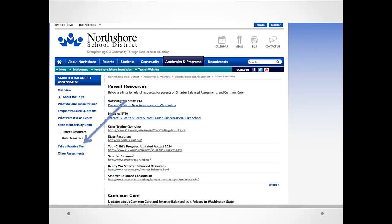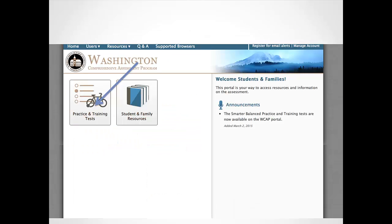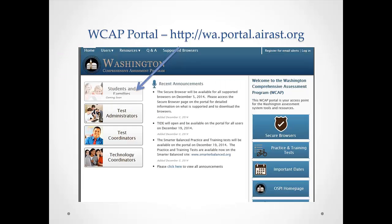If I click there, Take a Practice Test, that'll take you to the state Smarter Balanced site. It's the assessment portal. Once you click there, Take a Practice Test, boom, you come to this page. We'll walk you through it so you can get there. Here's the page you'd see. Again, there's Student Family Resources, but if you say, I'd like to see what that test is all about, bazam, that's what you hit.